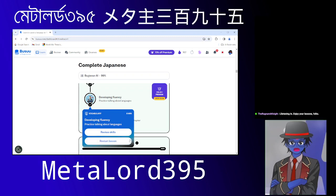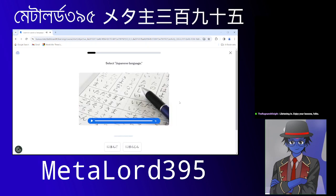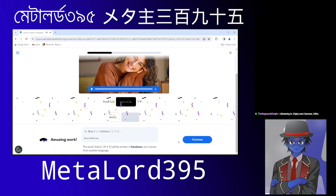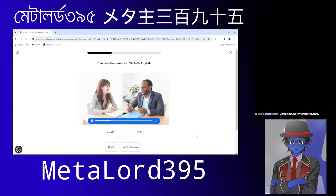Time to develop some fluency. Nihongo. Anna-san wa Doitsu-jin desu. The word Doitsu will be written in katakana as it comes from another language. Hello wa Eigo desu.